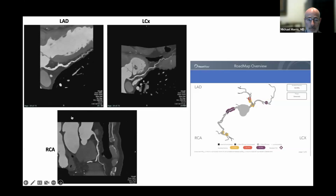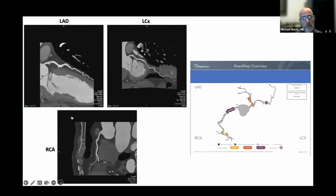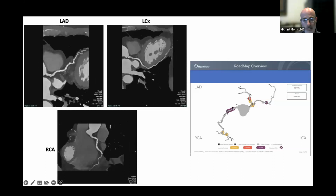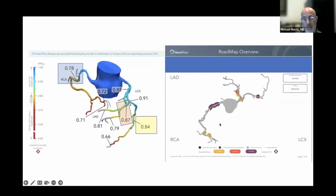Alternatively, sometimes I will pull up my post-processing software if it's not clear. As you saw in the case by Dr. Shah, no study is perfect. And sometimes you will get an overestimation of disease. But still, the benefit is there in the sense that I'm just focusing my attention on those areas of stenosis, a significant disease identified by roadmap, and don't need to spend as much effort and time focusing on areas where there's no significant disease identified by the roadmap software.